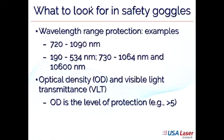It goes from 0 to 10. Well, 0 means no protection, right? It's really 1 to 10. So typical is 4, 5, 6. Those are the typical numbers. Higher protection means higher cost. Lower protection tends to be cheaper goggles. So you can imagine what's happening there.